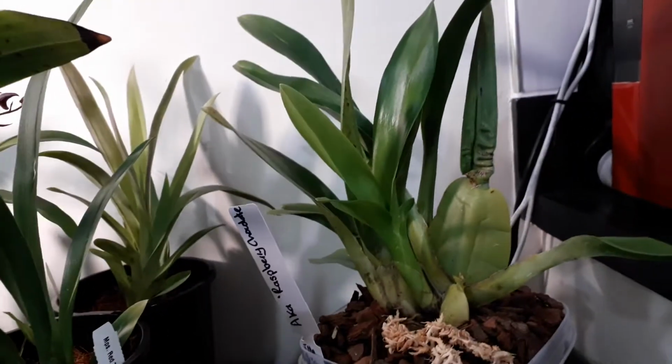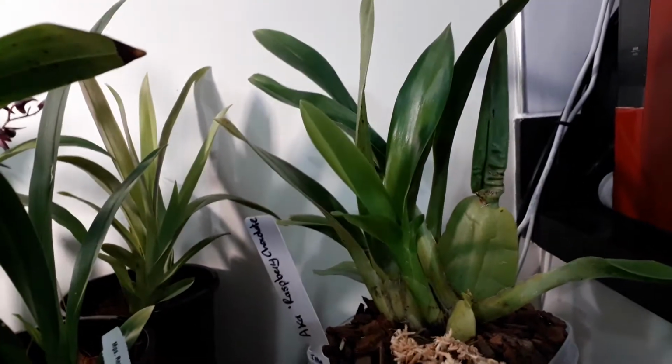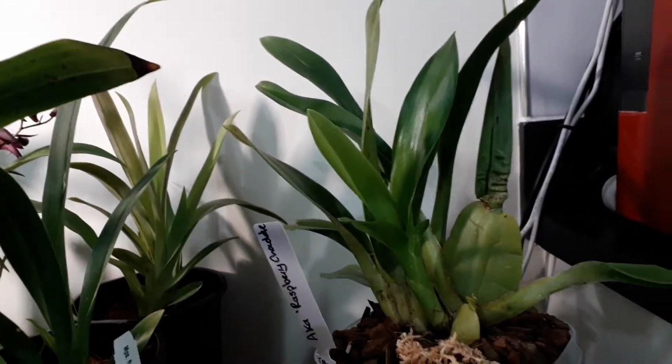So apart from my Cymbidiums that I also bought recently that are outside that I'll do a separate video on, that's the rest of my collection. Now you've seen it all.